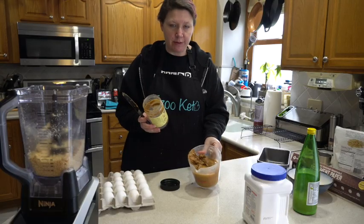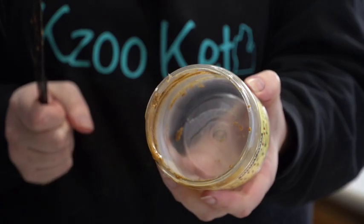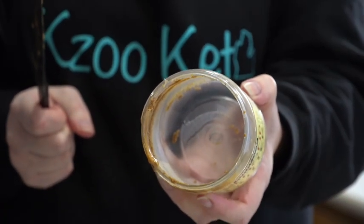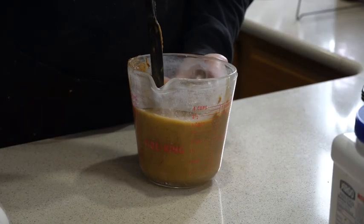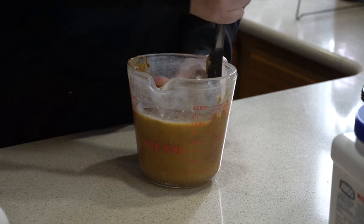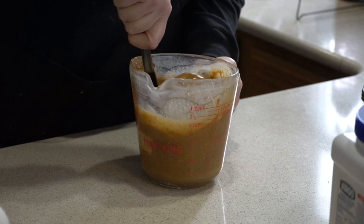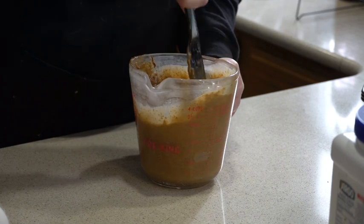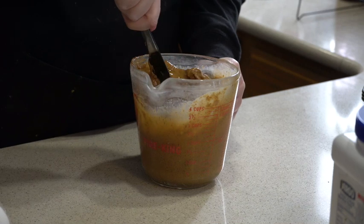So here we have it in the jar. It looks pretty empty to me. And yep, I get just about every last little bit out of there that I can. No waste. Not cheap. Then we're gonna carefully stir this. It's a lot easier to stir in this than it is in the jar. But we're gonna get that liquid part reincorporated, the oils and stuff, back into the almond butter.